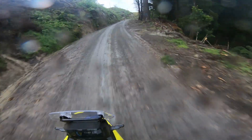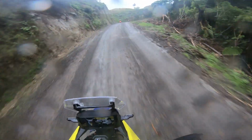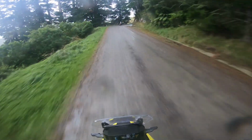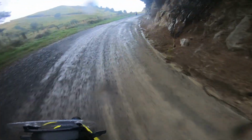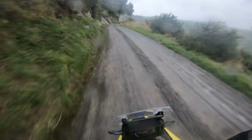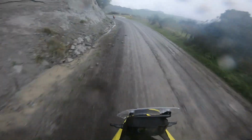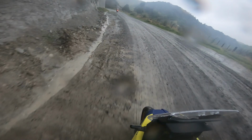Standing up, of course. Feels nice and central over the footpegs. I removed the rubber inserts to give me a bit more grip on those. So early days, I know, but I have no problem confirming Suzuki's claim that this is the most off-road capable V-Strom. This is the sort of thing I think it's really built to do. You know, slick tracks like this, I have no doubt it could get up more complicated stuff, but it wouldn't be quite as at home.